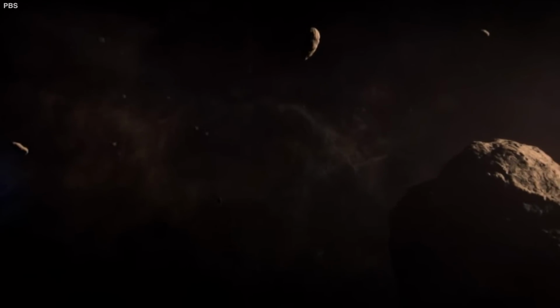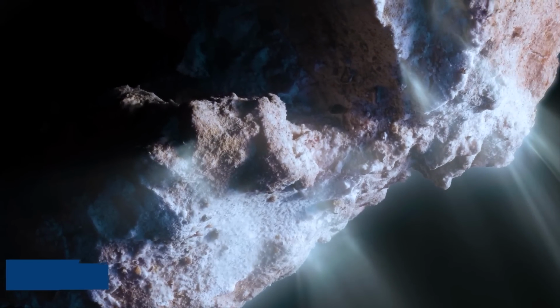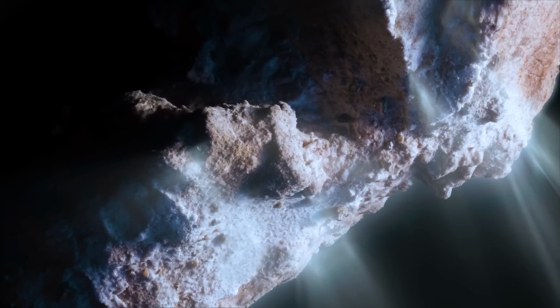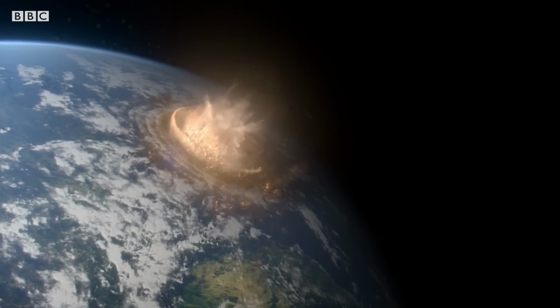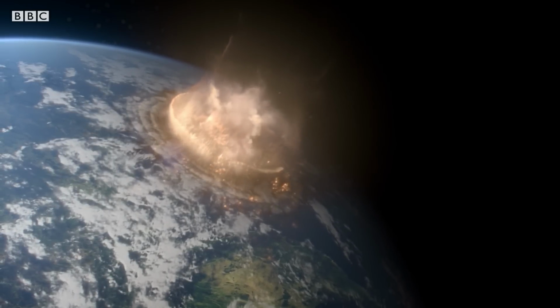So how huge is this ISO? According to the most recent estimates, the nucleus of this comet is about 93 miles or 150 kilometers wide. If stood next to Mount Everest, it would be more than 15 times taller. It is more than 15 times larger than the object that crashed into the Earth and triggered the extinction of the dinosaurs.